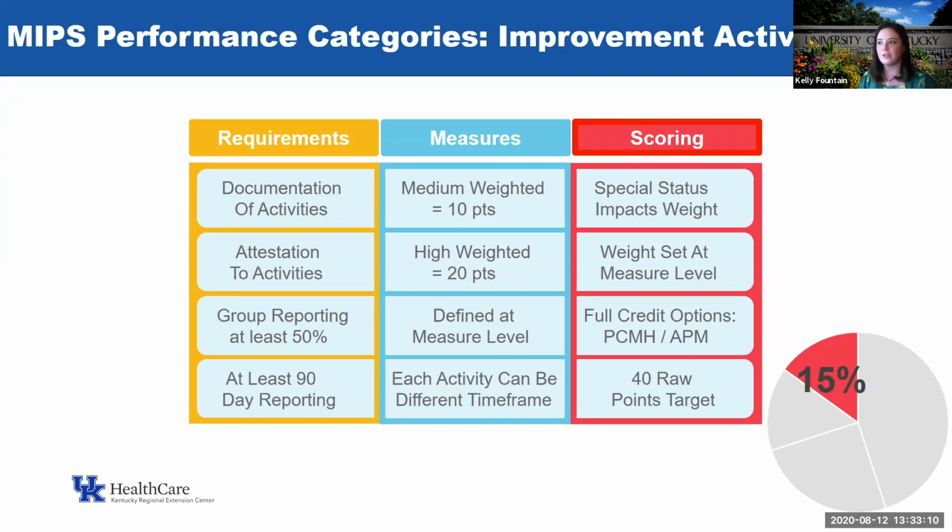Now, each of the measures carry a weight, and that weight can be anywhere from 10 points for medium weighted or 20 points for high weighted. I will tell you, most of the measures are actually going to be medium weighted, and that's okay. But this is impacted by your special status. So if you're participating in a rural area, or if you're a small practice in particular, it's actually going to double that weight. And your goal is to try and get at least 40 raw points within this category. That typically means you have to attest to 2 to 4 improvement activities, but sometimes you can get away with just 1 if you have a high weighted activity.